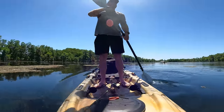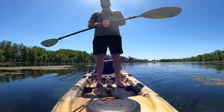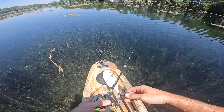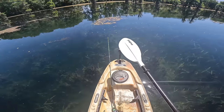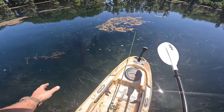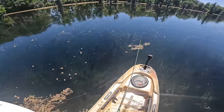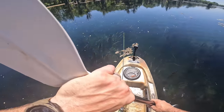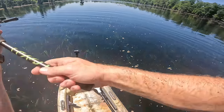Have not seen a lot of beds this end of the lake. Kind of weird. Kind of strange, actually. God, this is a crazy area right here. See, this is what I'm talking about. This is some deep water right here, but it doesn't really seem like it. It's disorienting because you just can't tell. It's like, is this 5 foot deep or is this 15?